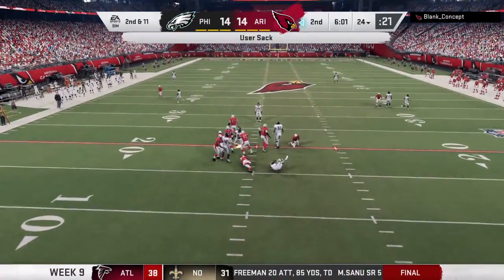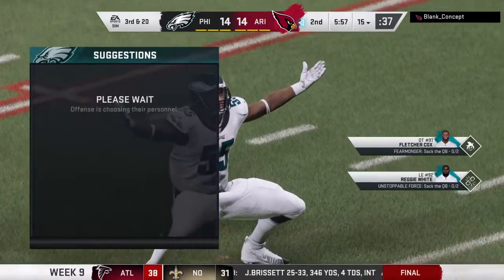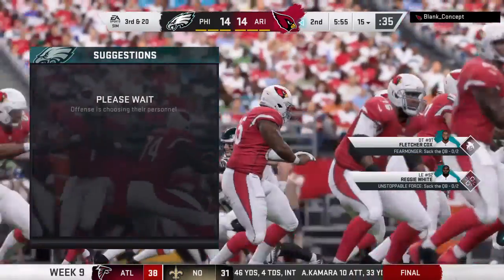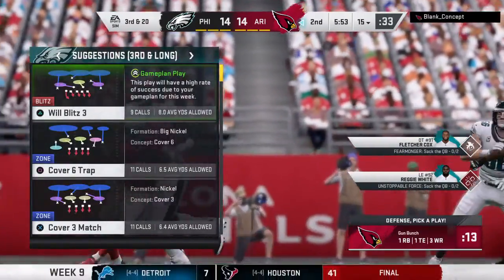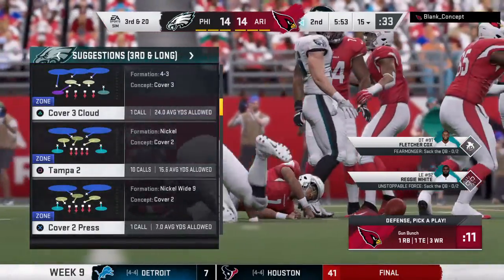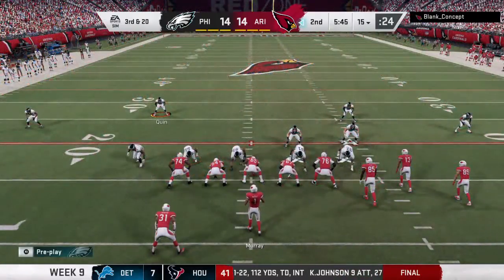Murray. Nowhere to escape, and he goes down. Brandon Graham able to record his 5th sack of the season. Well, it was 2nd long, now it's 3rd and even longer. They're going in the wrong direction here. Because they're moving exactly the way they want to, but you're exactly right. Definitely going in the wrong direction for the offensive guys.